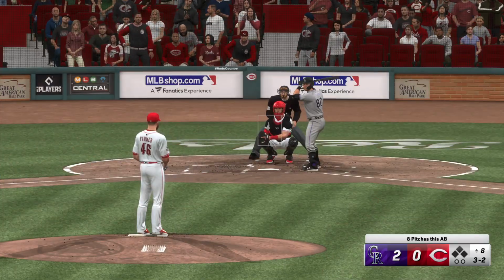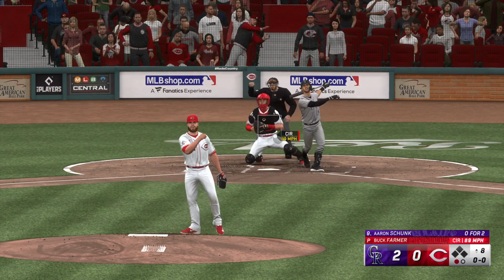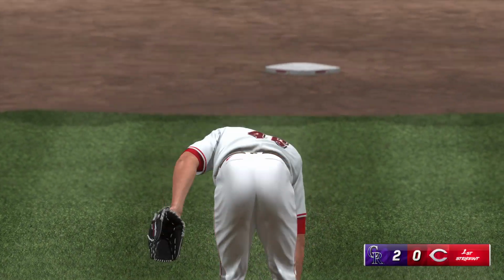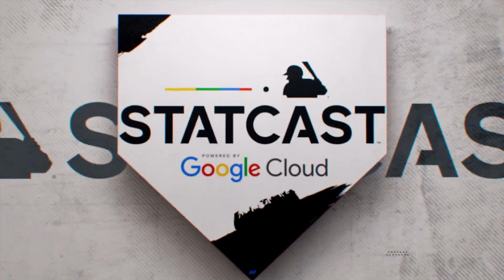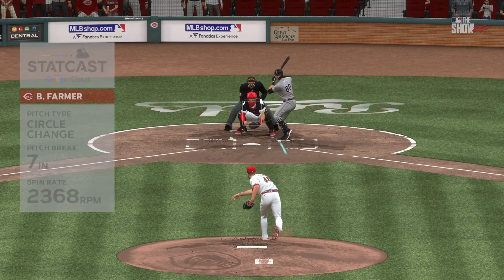Well, he's having a tough time getting a pitch by him. As a hitter, you feel pretty confident that you're seeing different pitches still able to make some type of contact. Swing and a miss. And he's down on strikes. He didn't make it easy for him on the mound, but they still get the strikeout.